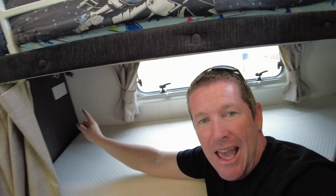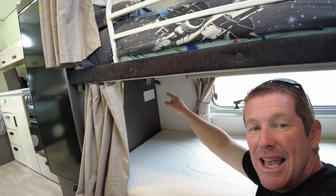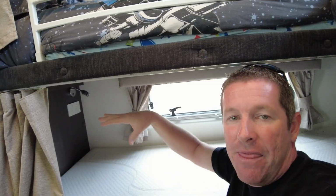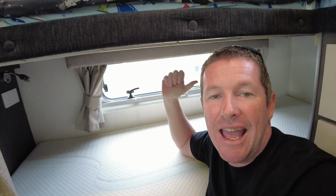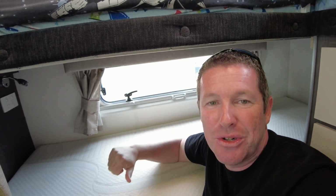And while the boys for now have decided to sleep on the top bunks, if I was a kid, I'd love this bottom bunk because it's almost like a little cubby house. You've got your own little window here. There's reading lights on all the beds along with a power point. And then down underneath this bed, we have our twin batteries. And then in the corner is the outdoor shower as well.